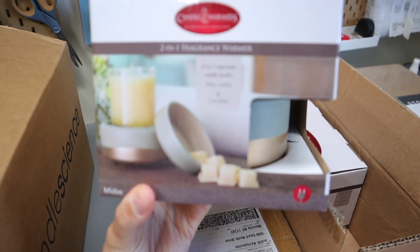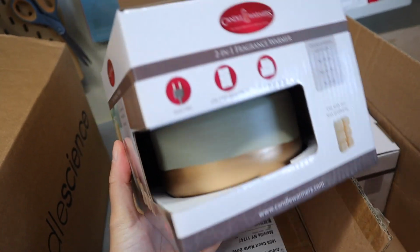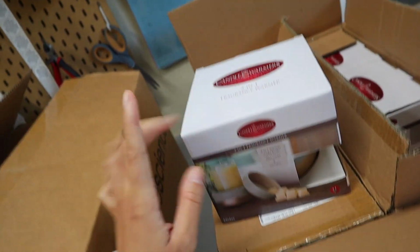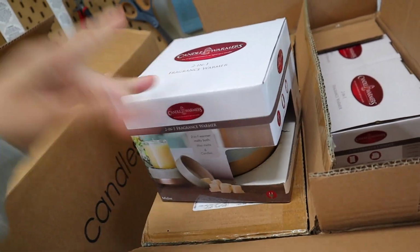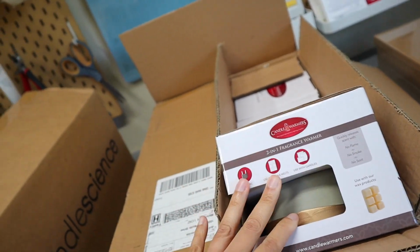All right, so these are my wax warmers that I sell with my wax tarts. This has been the most popular color. It's kind of like a grayish green. Not really green, I guess it's kind of like a sage green, but anyway, this has been my top selling color. I have a brown one just like this too, but I guess people like the really nice light color for their decor. So I need to update the website with that.